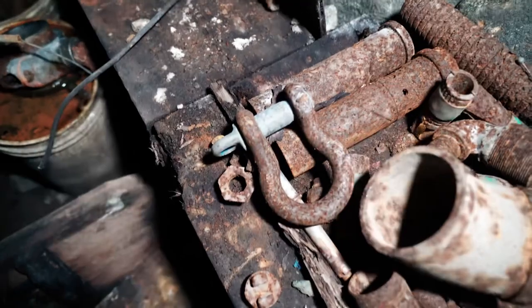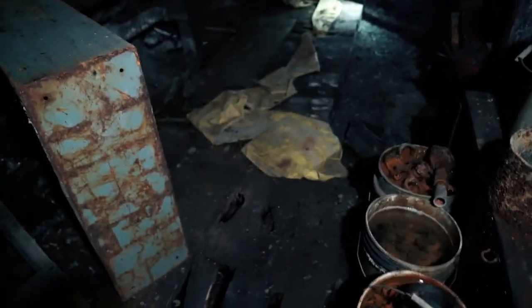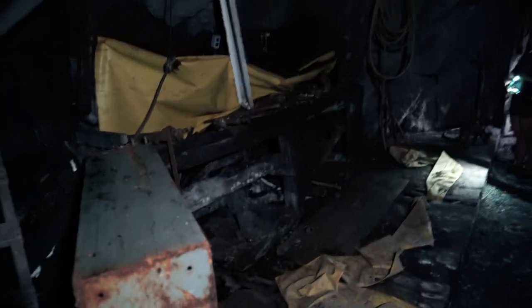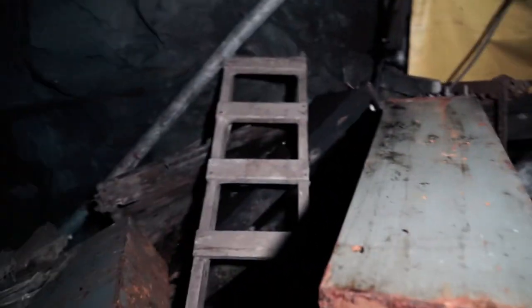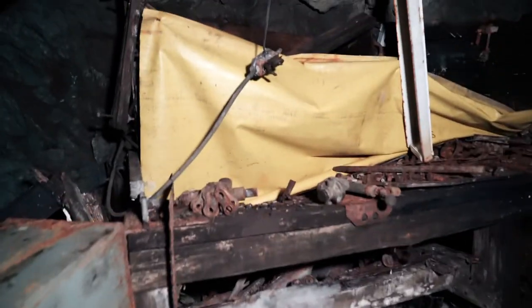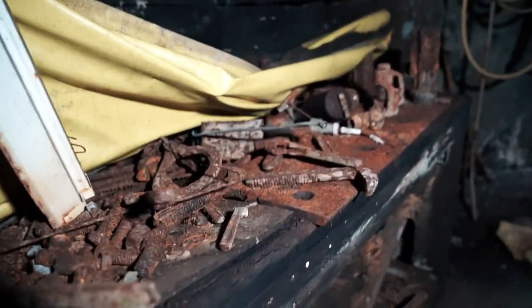Oh, look at that shackle. That's some good overlanding stuff right there. Mine and Brittany's number one rule though for abandoned exploration is we don't take nothing. Leave it for somebody else to enjoy it, no matter how bad you want it. And we've seen some pretty cool stuff over the years.